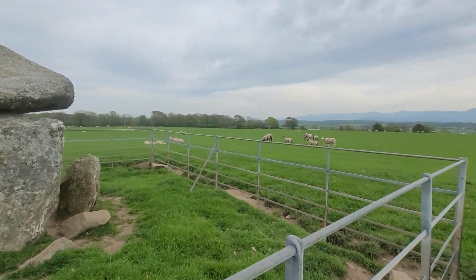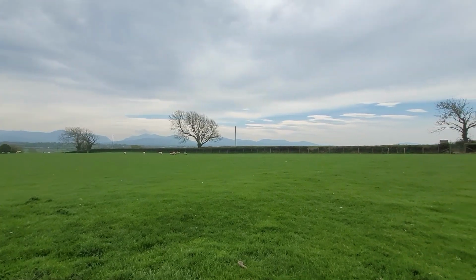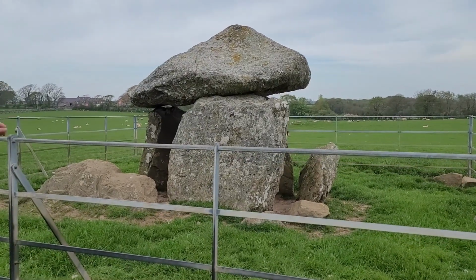Thought to be some 5,000 years old, built in the Neolithic times, it's commonly theorised that this type of monument would have been covered in a mound of earth and rocks, forming a narrow passageway that would have been used as a burial chamber.